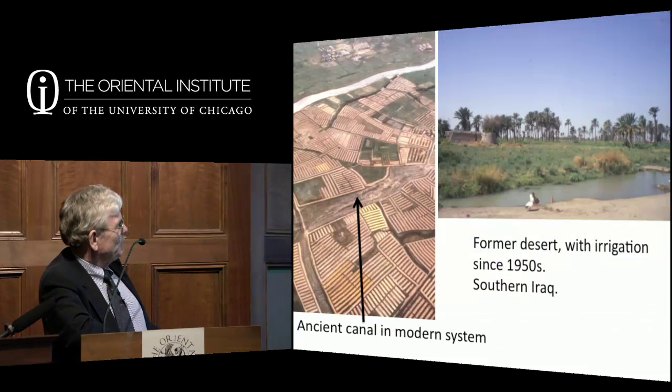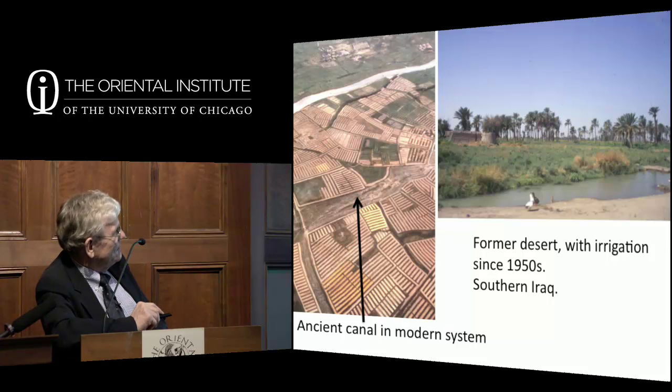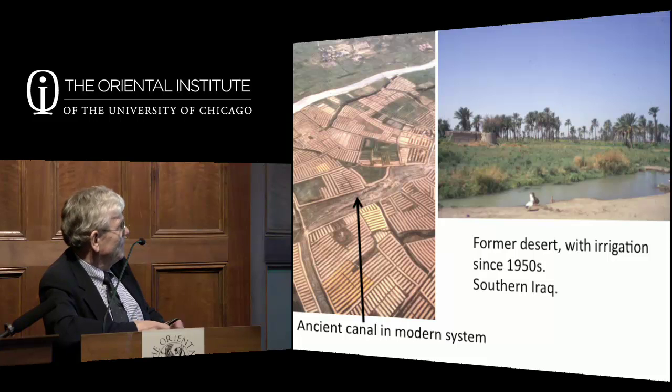Now, that map was not much changed until the 1950s when they brought in, with the new oil wealth that the Iraqis began to have after 1948, big new irrigation projects like this. And here you see an ancient canal running through this modern system. And over here, this had been desert until the 50s. Now, this picture was taken by someone in the 60s. I don't know whether I took it or someone else did. You have farmhouses, and palm trees, and it's green, all because they had this little stream going by, which is a canal.